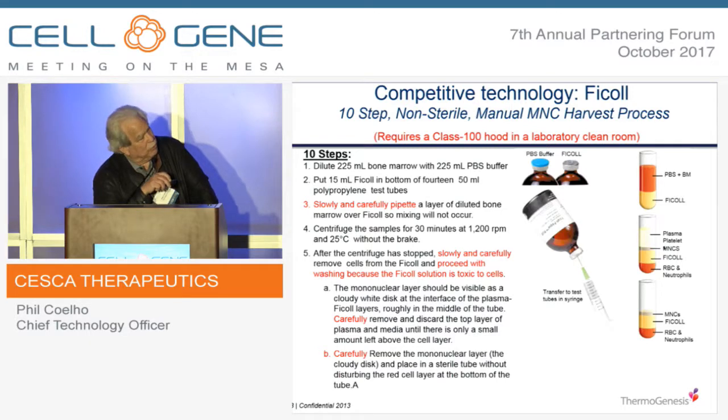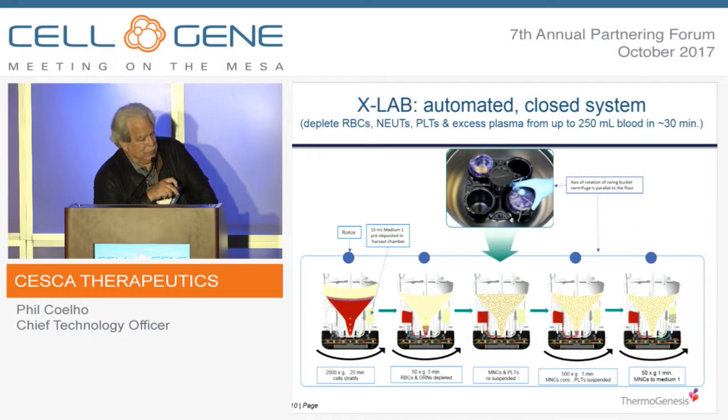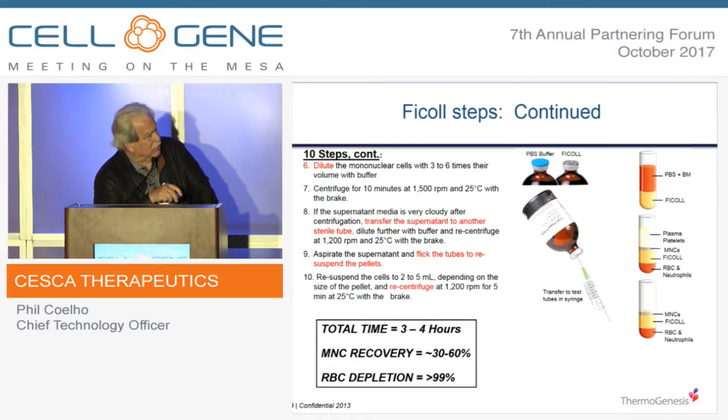This is the way that most people are doing it. It appears to be something out of the 19th century. It's a manual process. It has a whole series of steps. I've redlined some simply because they're alerts that things are slow, things are toxic, things have to be washed, and it's an open system, which means it's done under a Class 100 hood, which itself is in a clean room. And the recovery, I'll back up, is basically pretty terrible. You've lost half your cells right off the bat.